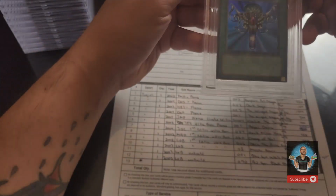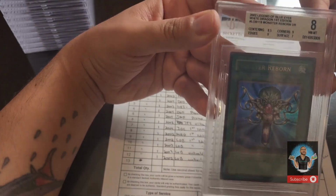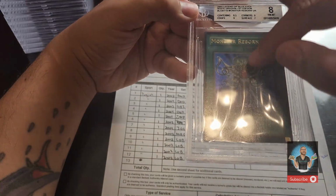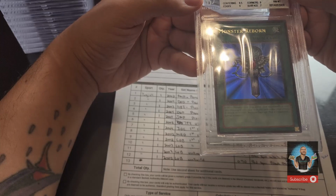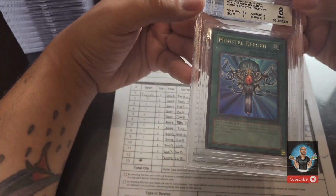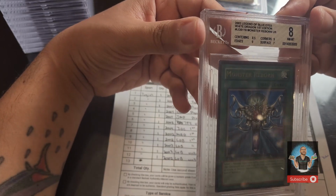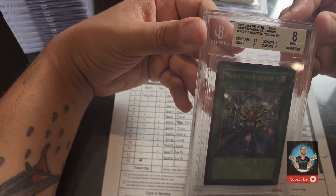Now, this I knew. I gave this card a 7.5, and it came in at an 8, and what really killed this card was that laser print right there. First edition Monster Reborn from LOB. This card goes for $500, and I'm excited. Not mad at it at all.